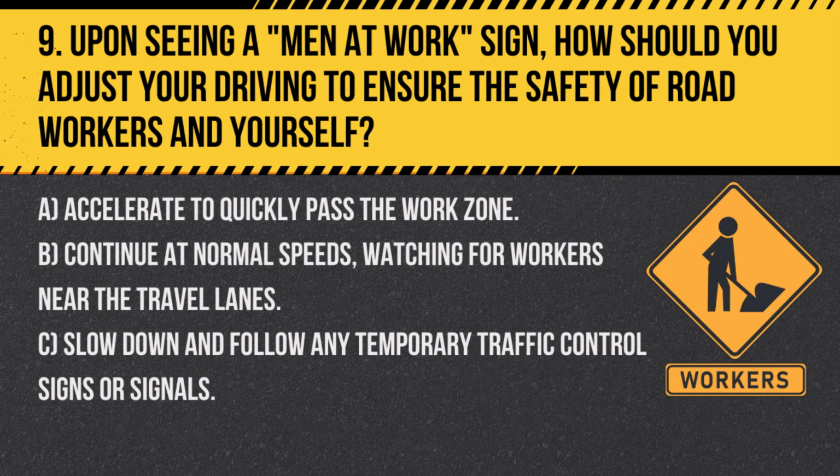Question 9. Upon seeing a Men at Work sign, how should you adjust your driving to ensure the safety of road workers and yourself? A. Accelerate to quickly pass the work zone. B. Continue at normal speeds, watching for workers near the travel lanes. C. Slow down and follow any temporary traffic control signs or signals. Answer C. Slow down and follow any temporary traffic control signs or signals. Men at work signs indicate construction zones where reduced speeds and heightened awareness are crucial.